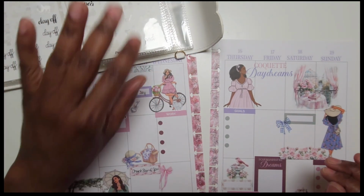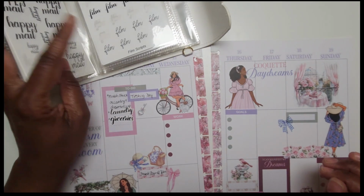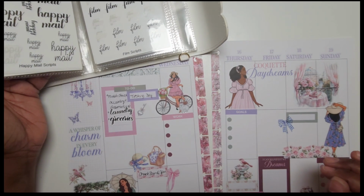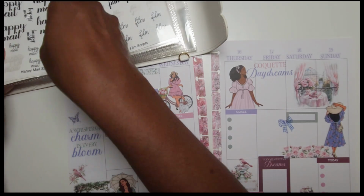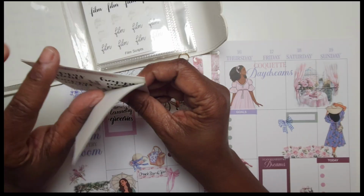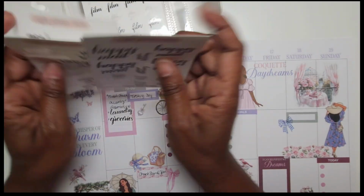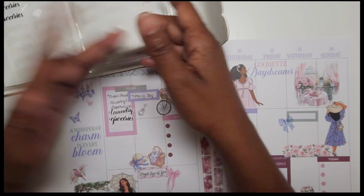Unfortunately, I won't be using those day off stickers anytime soon. And these are more for social media planning. I don't have any Happy Mail coming this week. I think all of these are Happy Mail. Yeah. Oh, I need to be using the new release stickers. I have not been using these, so I need to get some use out of those.